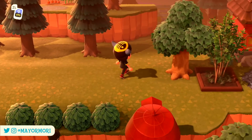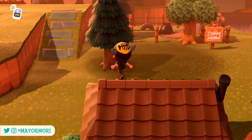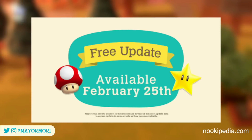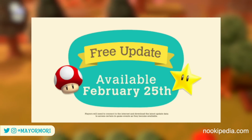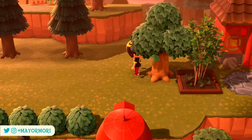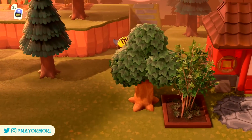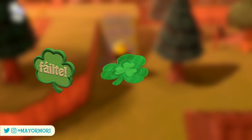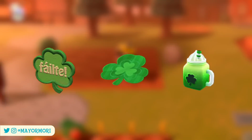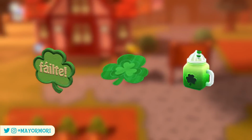Now, Animal Crossing New Horizons was originally launched and shipped with a bunch of holidays and events missing, including Shamrock Day. Thankfully, version 1.8 that released around this time last year saw the return of Shamrock Day amongst many others. Shamrock Day is primarily a seasonal event and introduces a bunch of new items, including the Shamrock door plate, the Shamrock rug, and the Shamrock soda. Now, as you'd expect, all of these items can be purchased from the Nook Stop or the Nook Shopping app on the Nook phone if you've unlocked it.